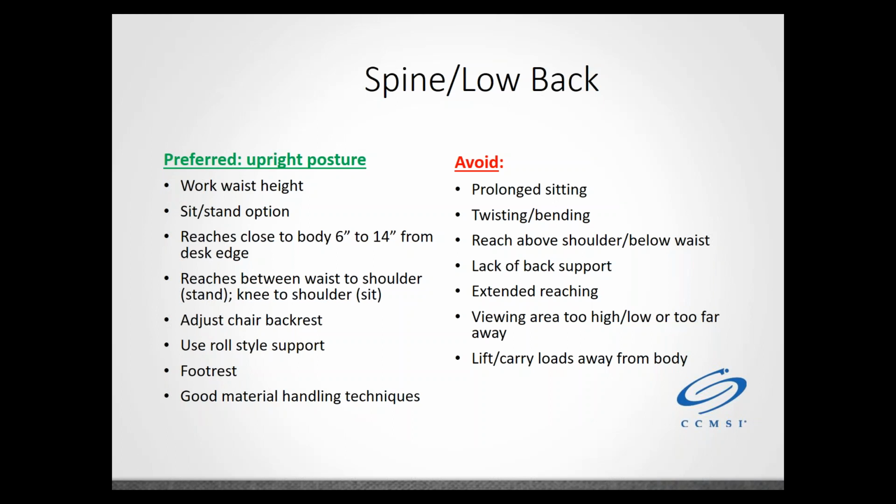Although it may not happen a lot, make sure if you do have to lift or carry things or push and pull things, that you're using good material handling techniques, like keeping items close to the body, keeping your spine upright. Things you want to avoid are, again, prolonged sitting or twisting and bending frequently, reaching above your shoulder or below your waist level frequently, not having back support, sitting on the edge of your chair, extended reaching, having to look at monitors or viewing areas that are too high or too low or too far from us. Those all can affect the posture of our spine as well. And as I mentioned, poor body mechanics, like lifting and carrying loads away from the body, may be a factor too.